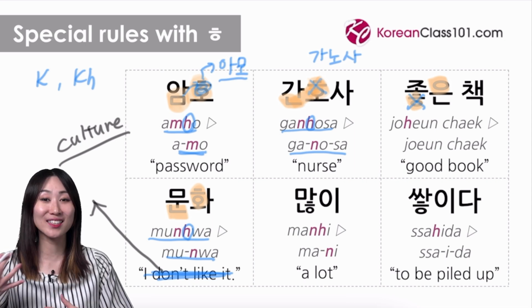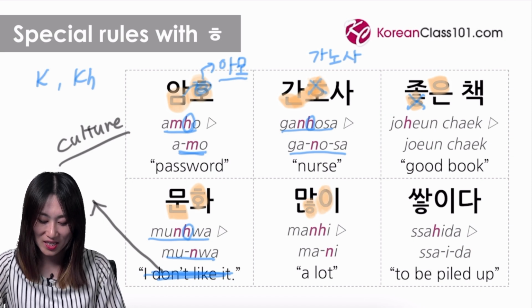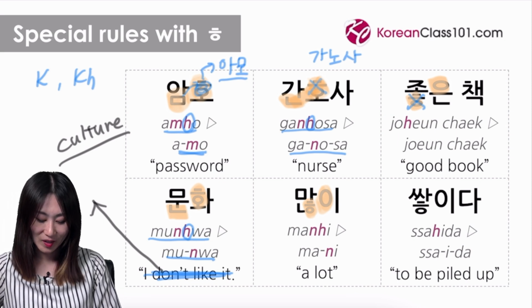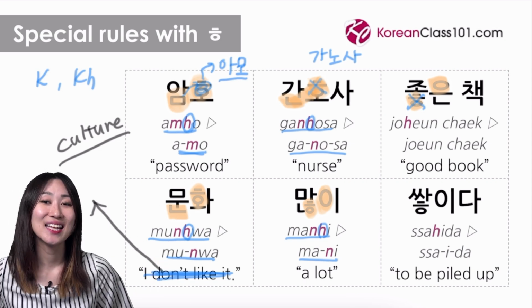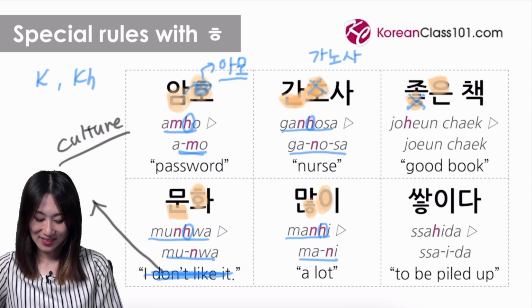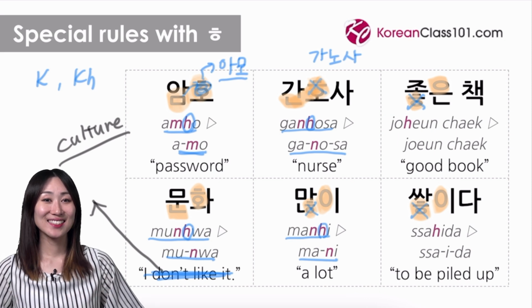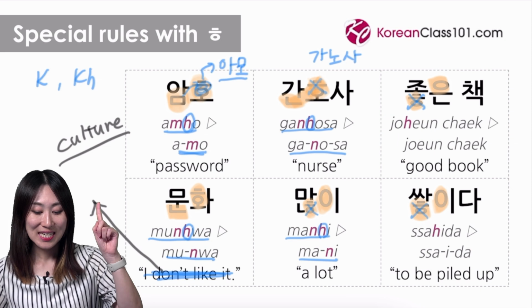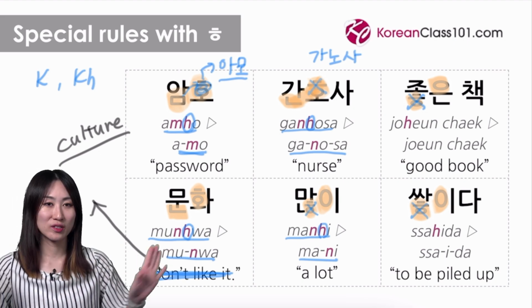Next, we have this one, a lot. This is an adverb. How does it sound? We have 리을 here meeting 이응, and that becomes 많이. It's not 만히. Nope. It's 마니. A lot. The last word that we have is 쌓이다, to be piled up. This here means 히 meets 이응, what happens is 히 is gone. Bye-bye. So 싸이다. So please remember this: 히 with the nasal or the 리을 sounds usually disappears. Bye-bye, 히. Bye-bye. That's it for this lesson.